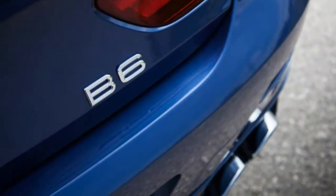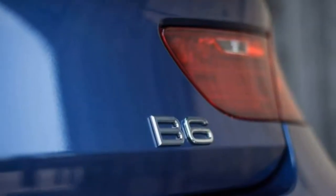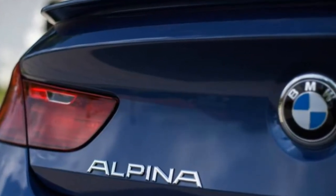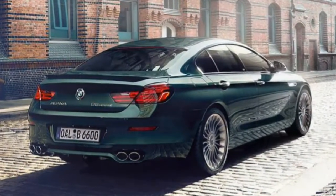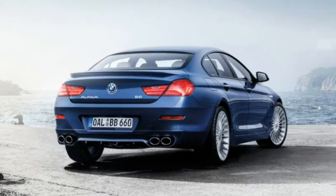Comfort. Four-zone climate control, a supple leather interior and heated 16-way power front seats with 4-way lumbar support are certain to help deliver comfort for everyone aboard, even on longer drives. BMW does a great job insulating against cabin noise while an adaptive suspension can soften the ride on demand.